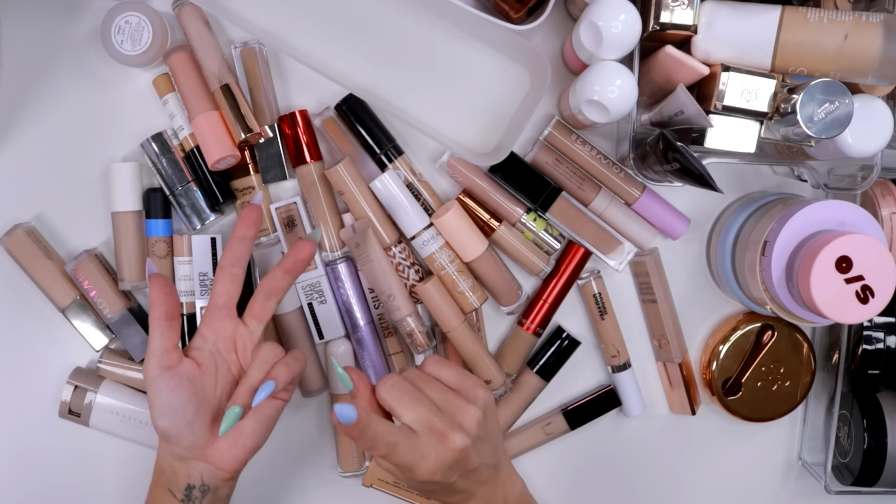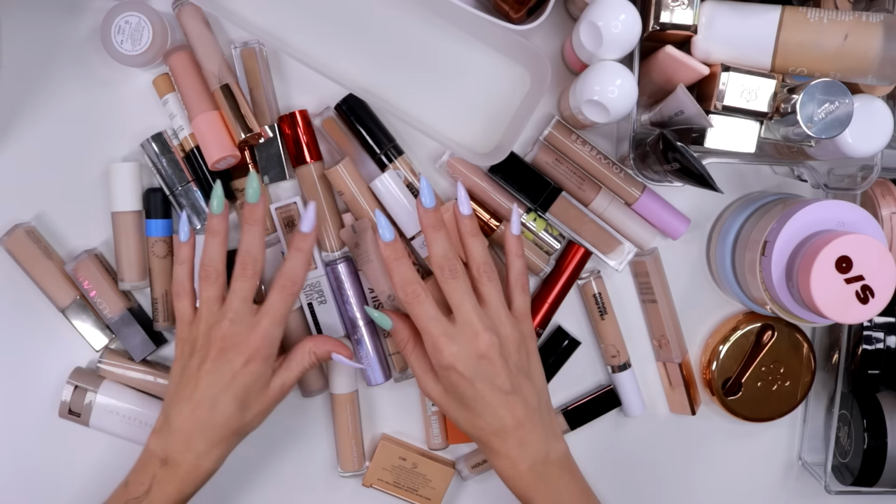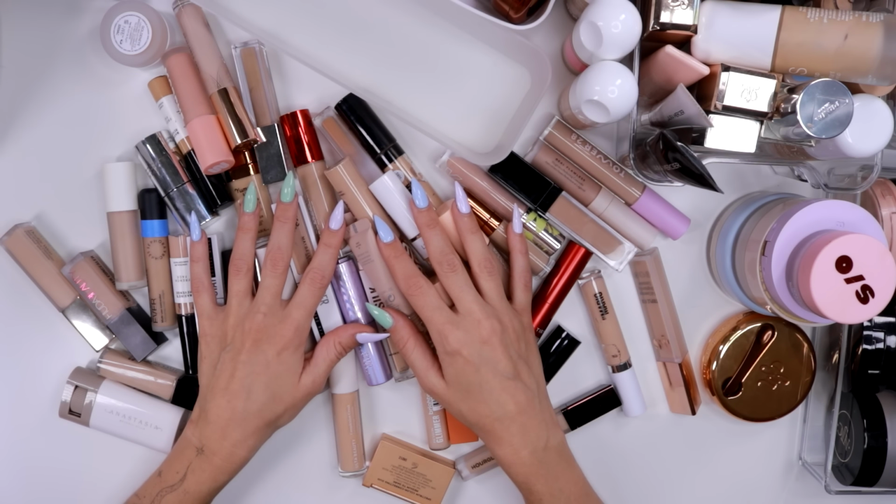Some of them are old. Some of them are almost out. Like, I know one here that's almost out and I'm just gonna get rid of it. And then some of them I'm like, there's nothing wrong with you, but I don't reach for you.